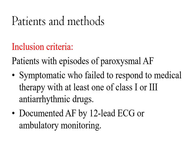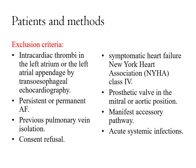Our inclusion criteria included patients who were symptomatic and failed to respond to medical treatment, either class 1 or class 3, with AF documented by 12-lead ECG or Holter monitoring. We excluded all patients with intracardiac thrombus or resistant AF. Any patient with a redo, with recurrence after previous ablation, was not included. Patients with a valve in the mitral or aortic position, any patient with an accessory pathway, and any patient having an acute systemic infection were not included in our study.